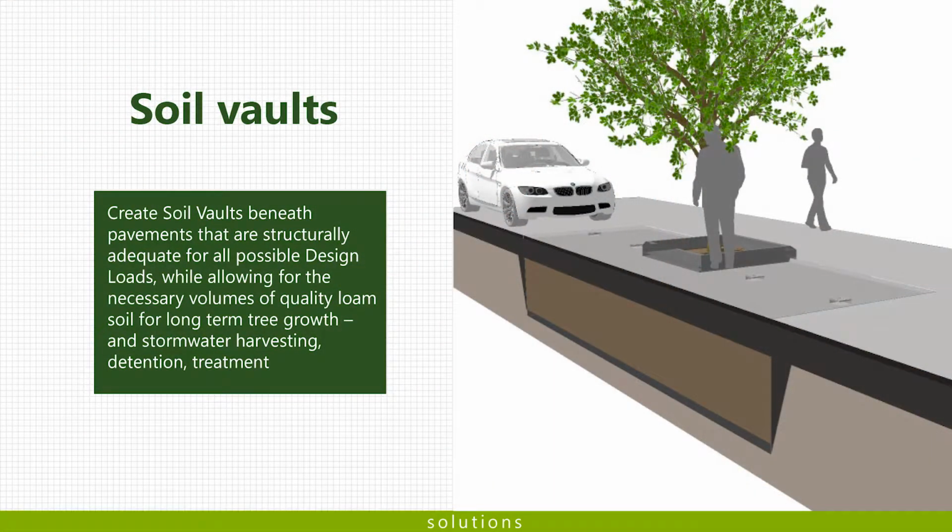So soil vaults is what we're about, is providing enough soil volume of a quality loam soil to meet the life needs of the tree. So whatever method is chosen, we have a couple of methods, but whatever method is chosen, we've got to give enough soil beneath the pavement to provide for that tree's growth for its life.